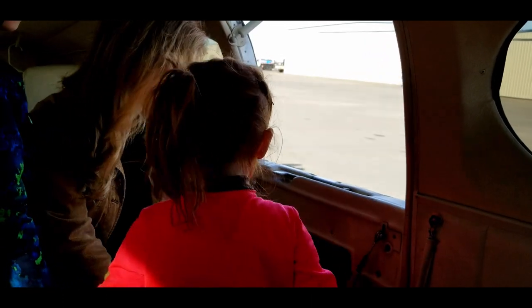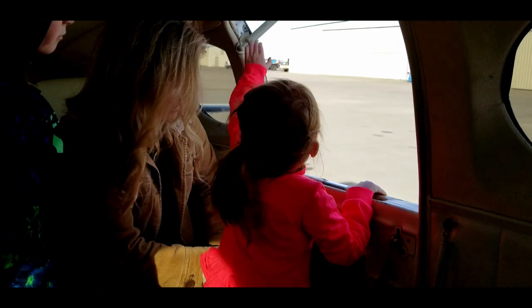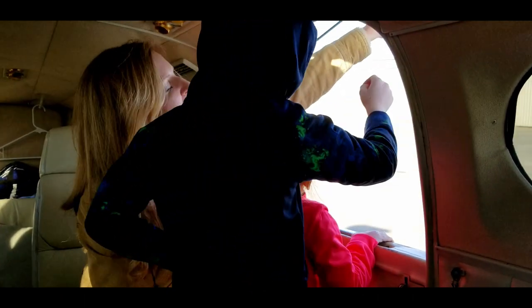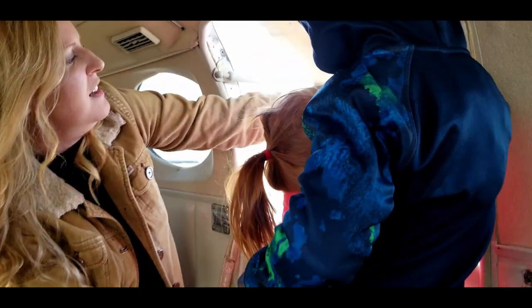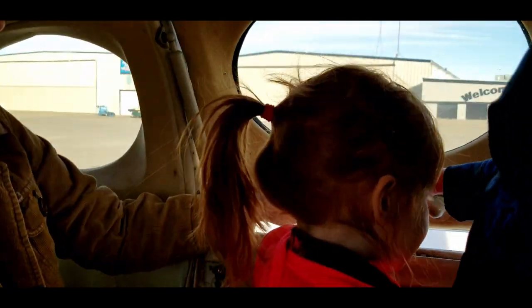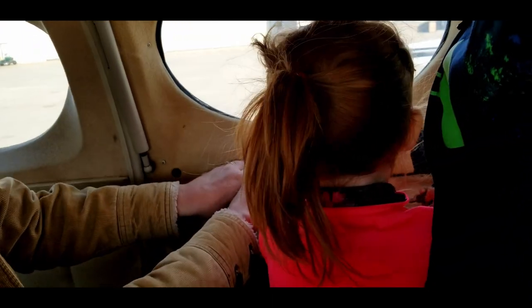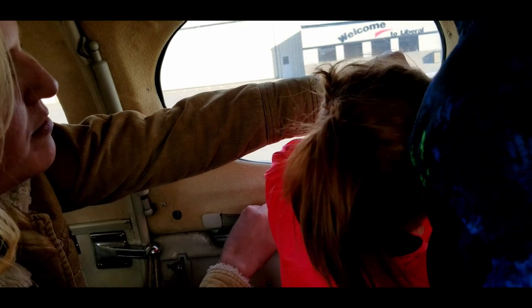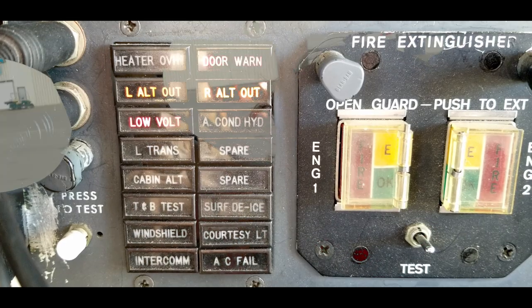Now hold on. Let's drop these cords. I wanna lay down nice and flat. And then we're gonna, Mommy's gotta reach. We're gonna pull her in, and then remove. And then we're gonna turn it. Push it forward. Lock it. Handle forward. Handle forward. Good. No, I got it.